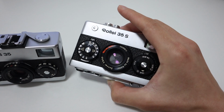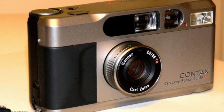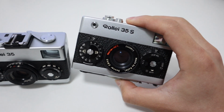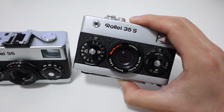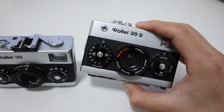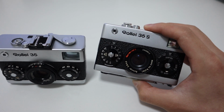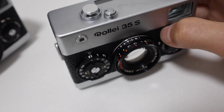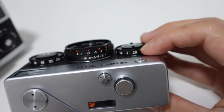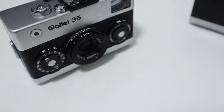Another fun fact is that the Contax T2 is also using the Sonnar lens, which is the 38mm f2.8. So you can expect the 35S to have an excellent performance that rivals the Contax T2 in terms of image quality. But the Rollei 35S only costs 1/3 the price of the Contax T2. As you can see, the last step is f2.8 in the aperture dial in the 35S instead of f3.5 like you can see in the Rollei 35.